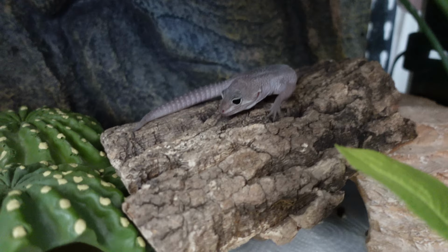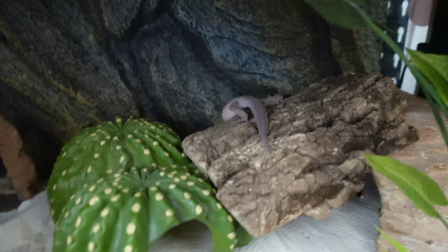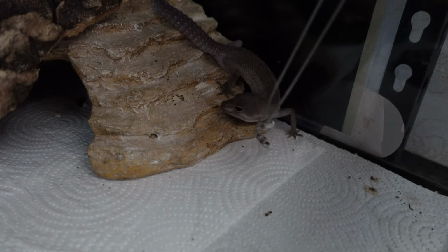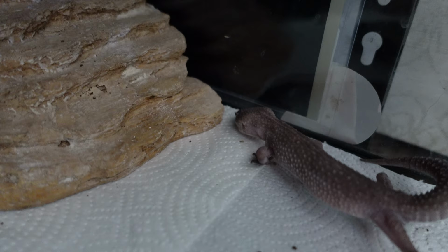I then have Tori, who is also a leopard gecko, but she actually has neurological issues, so bear with this one. And also, do not recommend enclosures like this. This is just because of her and her condition, just like a PSA. Slightly touch her foot so that she knows that it's there. And if she wants to eat, she will. Okay, so it's a no from Dory today.